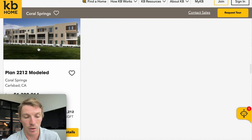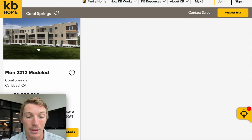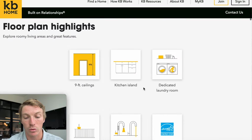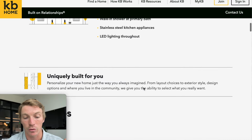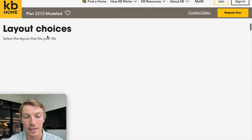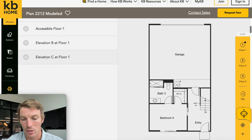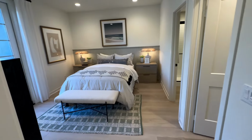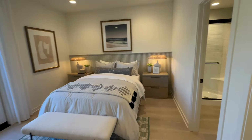Now, let's go ahead and walk you through this floor plan, because you're gonna notice that it is bigger and it's not going to have that flex room on that first floor. This is actually gonna have a bedroom instead. So I know some of you guys would rather have that. So here we go. This is gonna be your first floor and your entry level. When you walk in, you're actually gonna have a bedroom down here with a full bathroom. You got a nice little walk-in closet and then the garage.